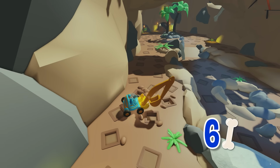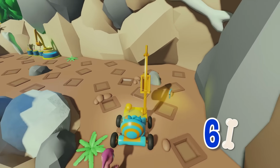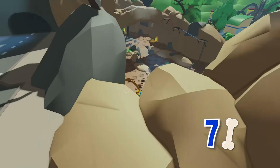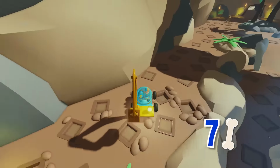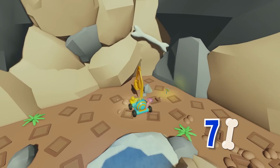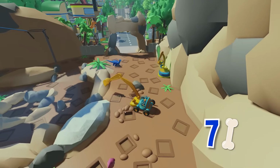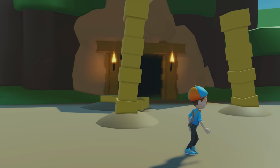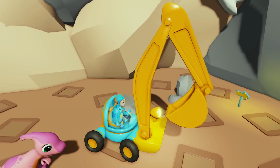Awesome! We found our 6th bone! We're so close to finding all 8 bones! Look! It's the 7th bone! I'm so excited to find out what kind of dinosaur we're digging up! Where is that bone? Oh, bone! Where are you? Excuse me, Miss Parasaurolophus. Let's go dig over here. Yeah, let's try digging over here. We found the 8th bone. Look, it's a pterodactyl. Yeah, pterodactyls are so cool and so big.